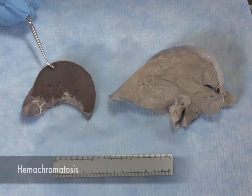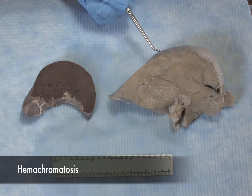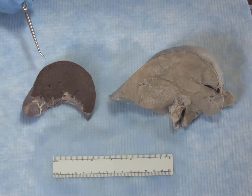This is a coronal section of liver with hemochromatosis and a section of normal liver for comparison. Although the hemochromatosis liver looks much smaller, this is an artifact of sectioning, since this was through a smaller portion of the liver.